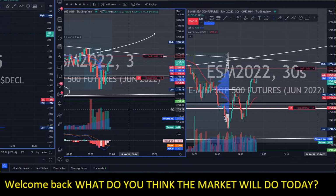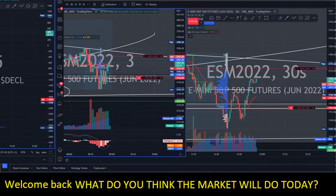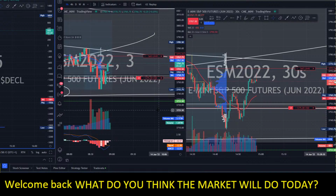Volume looks good on these 3-minute bars. Oh, I'm so tired. Volume looks good on these 3-minute bars. Spread looks good. Can see some consolidation on the 30-second. The hour's still showing major rejection though. And a big top and tail bar on this 30-second chart here. It's definitely seeing some rejection from this value area high.